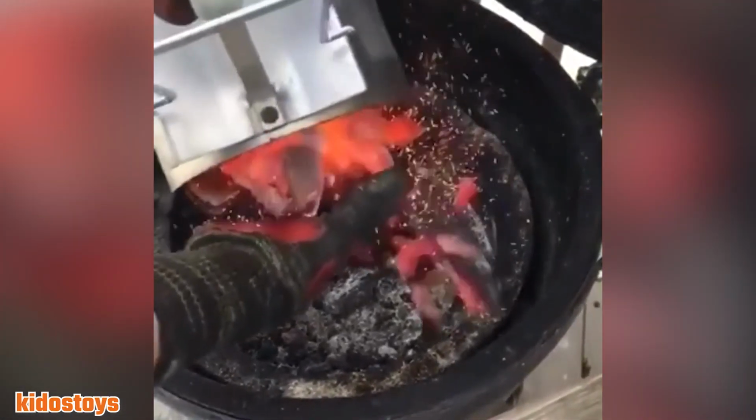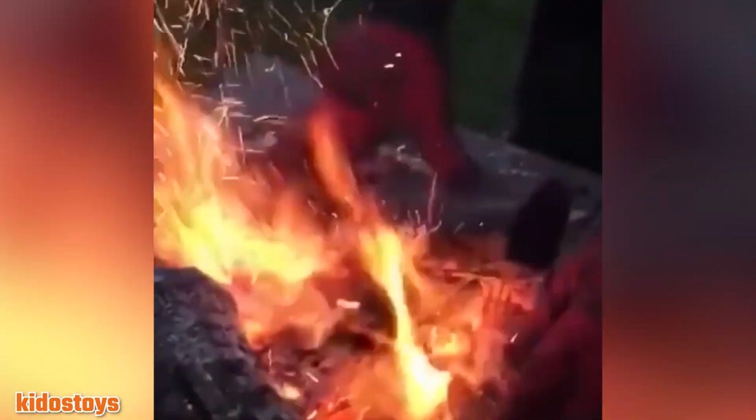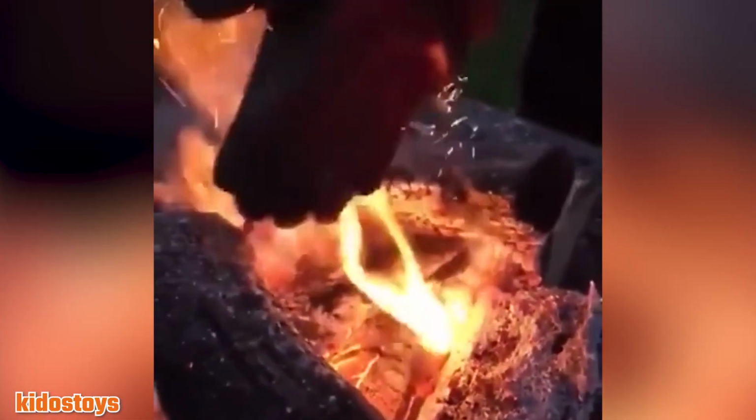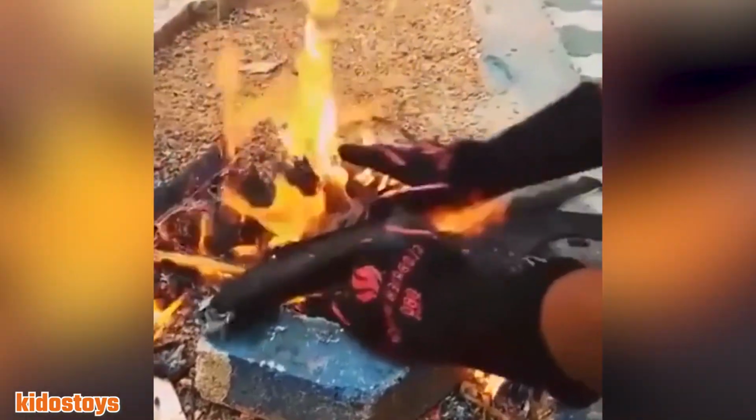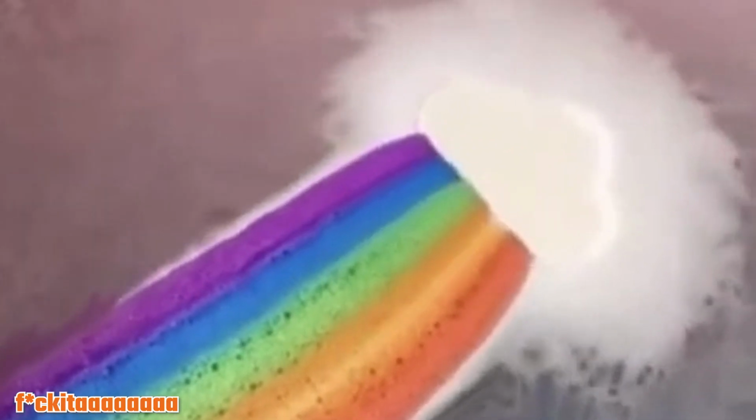These gloves are heat resistant up to 1,472 degrees Fahrenheit. This is a rainbow bath bomb.